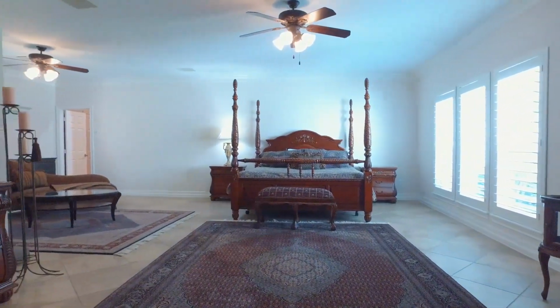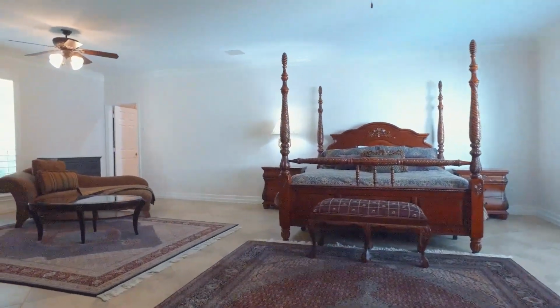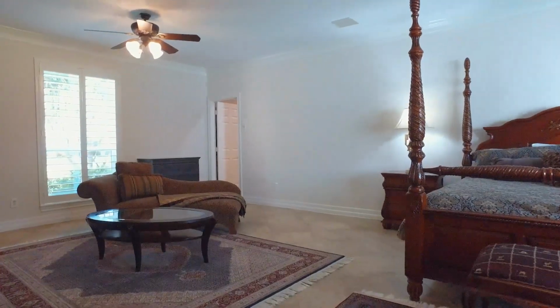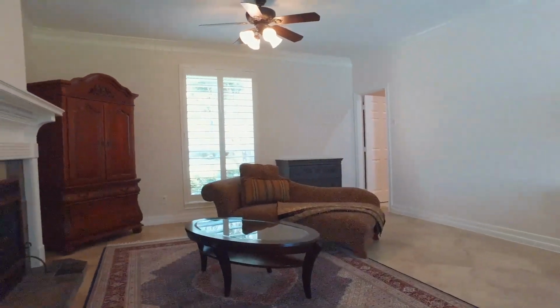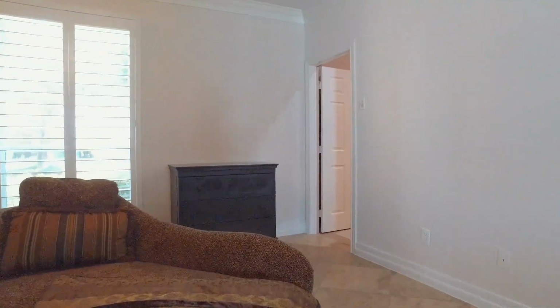This large and beautiful master retreat is romantic and well-lit with big ceramic tile flooring and enough room for a seating area. There's another fireplace in the master.